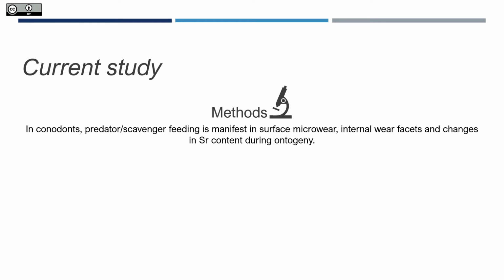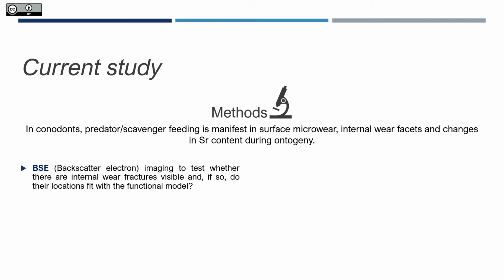BSE and EDX analytical methods are used to explore the internal microstructure of biominerals, shedding light on functional morphology and growth pattern. I produced high-resolution BSE images to count and measure the thickness of growth layers. Those are used to verify if there are any internal wear fractures visible, to test how the elements were arranged within the apparatus and if they might have been in contact with each other.